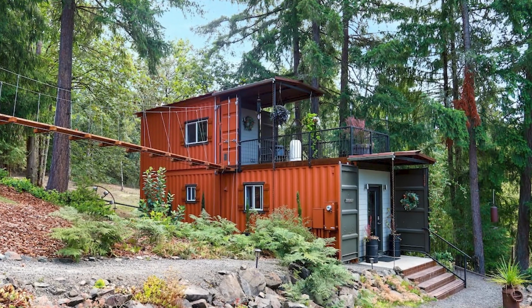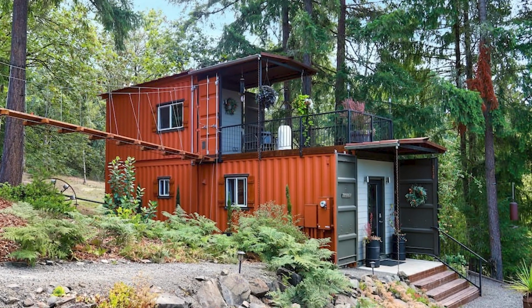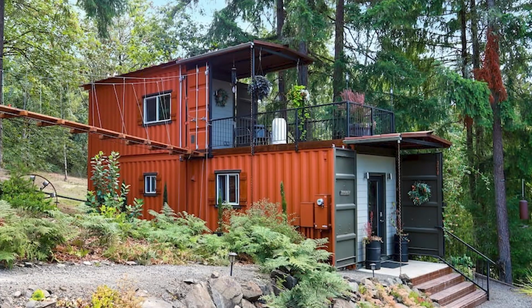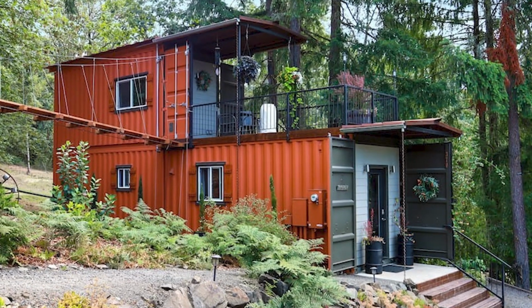Rising to 40 feet with an additional top height of 20 feet, the home covers an area of 406 square feet, including a cozy outdoor space, making it ideal for this couple's life.